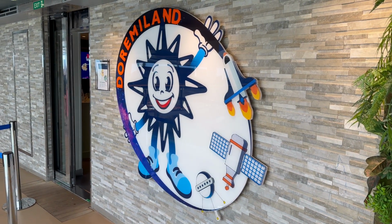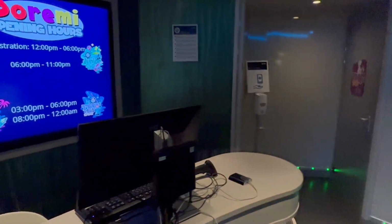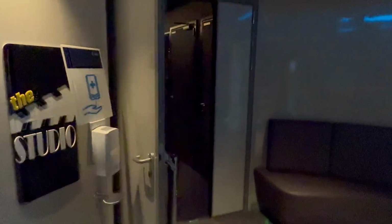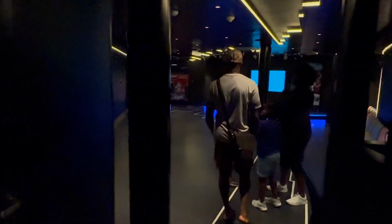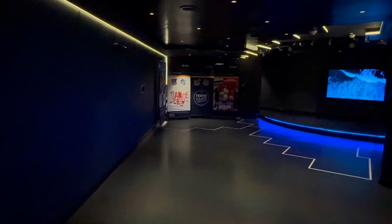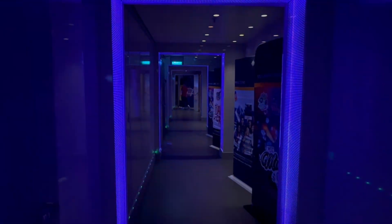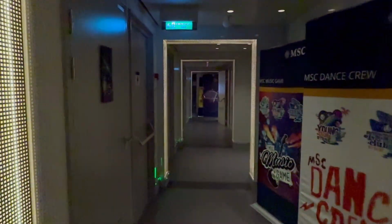And then Do Re Mi Land is the name of the kids clubs on board, separated by different ages, with an entry area here, and you'll make your way over to the various different rooms. The studio is kind of a nightclub for kids, and this is all included in your voyage. There's different activities just for the kids on board, so if you have kids that are a little bit more social, they're probably going to want to be in here 24/7, which is kind of the point. Give some adults some time to relax as well. But along a hallway down to a couple of the different rooms.